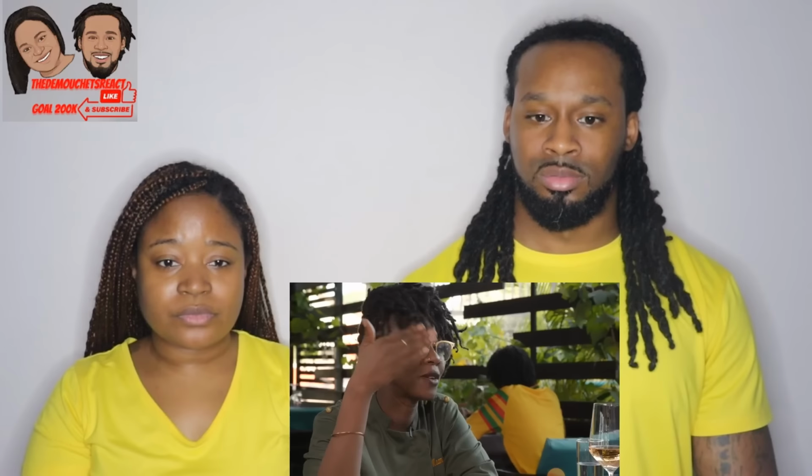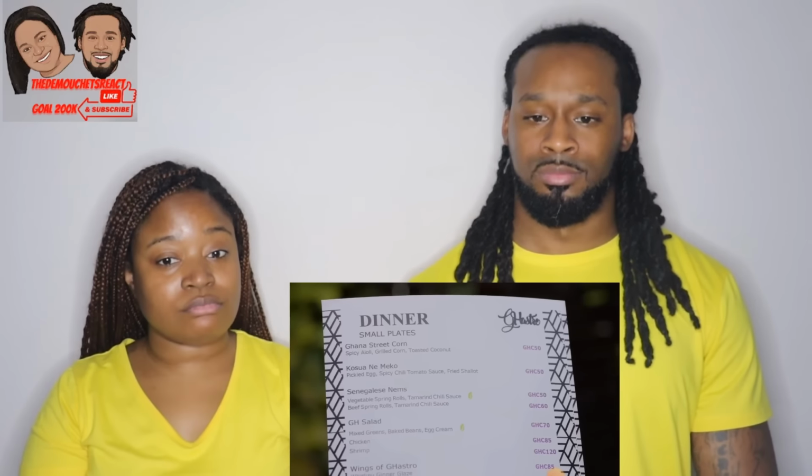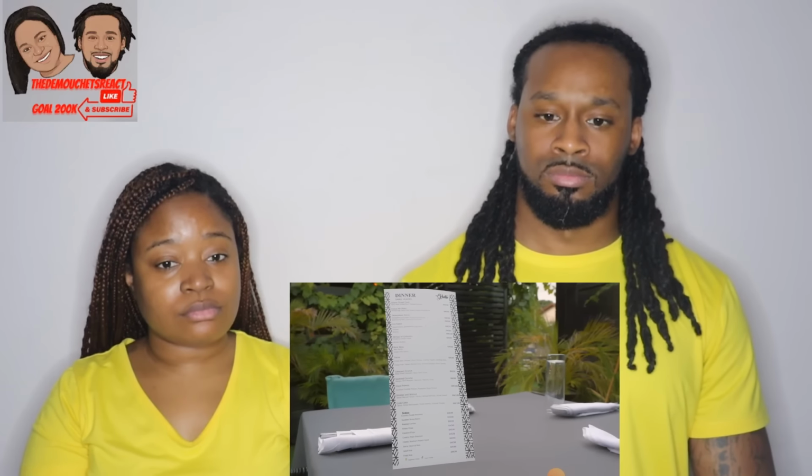In the meantime, let's discuss prices. It's my understanding that this food is part of a bigger tasting menu that you're serving here. Yes, our tasting menu can go anywhere from $100 to $1,000 per person. So would that make this potentially Ghana's most expensive restaurant? This could potentially be one of the most expensive restaurants depending on what you pick on the menu.